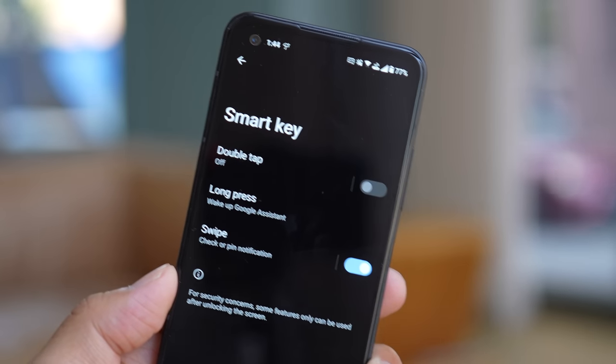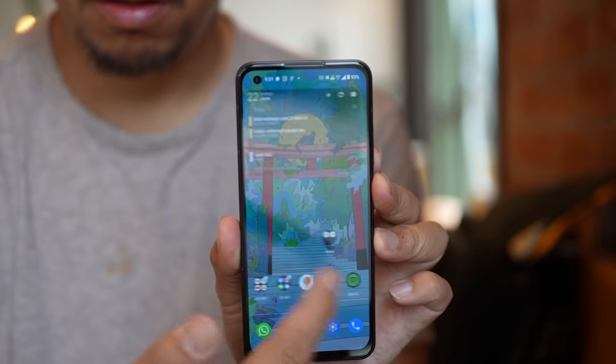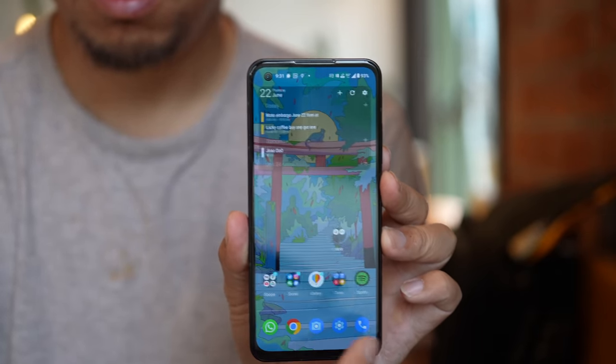And even the power button, you have a gesture. You have a swipe gesture that you can assign to do other things. Like you can swipe on it to bring down the notification shade or swipe on it to bring up Google Assistant. This phone is just jam-packed with things to make your phone usage experience a little bit easier. And I think ASUS should be applauded for giving us so many of these options.